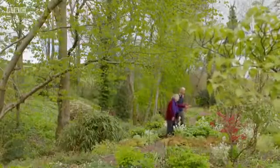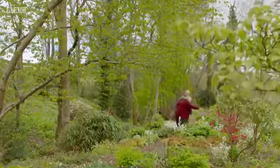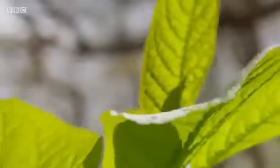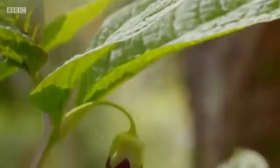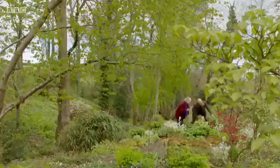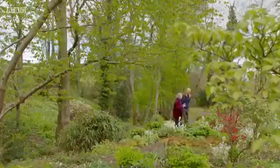And what about this? What's this? It's a scopolia, which has wonderful architecture at this time of year because it's getting a bit of moisture, which enables it to put on much more leaf. And then you get these wonderful bell flowers. It's got that kind of vaguely dangerous look. It does, doesn't it?